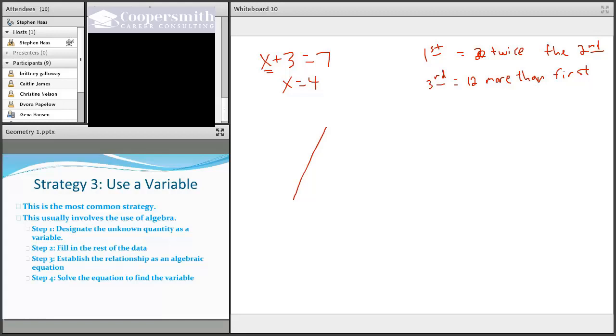I was trying to use a straight edge, but it's not going to be very straight, but that's okay. It doesn't have to be artistry. It just has to actually make sense to you. Now, let's use a variable. Let's pick x as our variable. We'll call this the first angle, this the second angle, and this the third angle. It really doesn't matter what you call it.